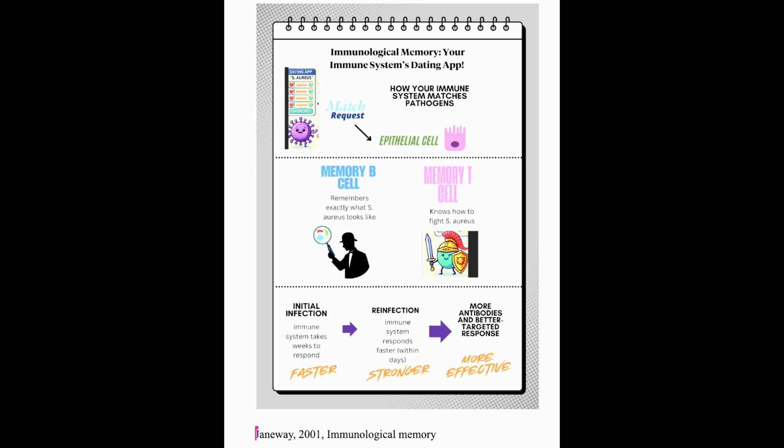First, memory B cells are like detectives. They store the precise molecular structure of S. aureus' antigens, specific proteins on its surface. When reinfection occurs, they rapidly produce large quantities of highly specific antibodies to neutralize the pathogen. Memory T cells are the warriors, and they have two primary roles. Cytotoxic T cells remember how to directly attack infected cells by releasing toxic molecules. Helper T cells coordinate the immune response by signaling other cells, boosting antibody production, and activating other immune system components. These memory cells can live for years, even decades, circulating in your body and remaining on high alert.